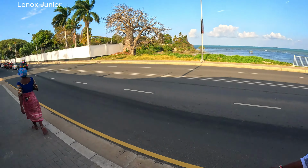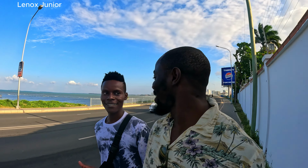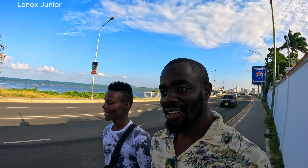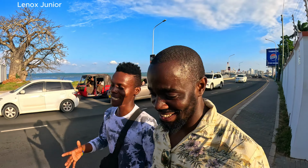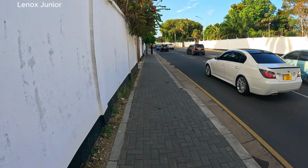Guys, I think you've watched the video where there are two-way lanes, but these guys didn't know how to use it. Is it here or in Kigoma? No, it's in Kigoma. They didn't know how to use the roads. I'm not sure if they didn't know how to use them or they decided to violate the roads. This is how clean Daressalaam is.